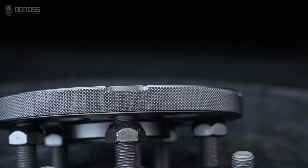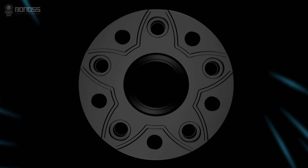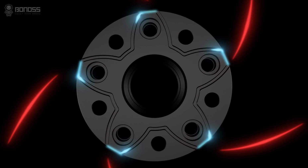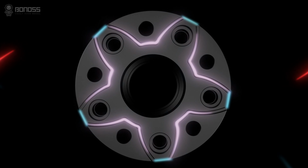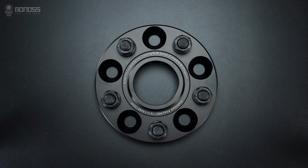There are small notches distributed on the corner of the wheel spacers. These notches act as air collectors, which tremendously enlarge the airflow, enhancing the heat dissipation effect and improving road safety. Also, BONOSS forged FT cooling wheel spacers come with a 10-year warranty, which gives drivers peace of mind.